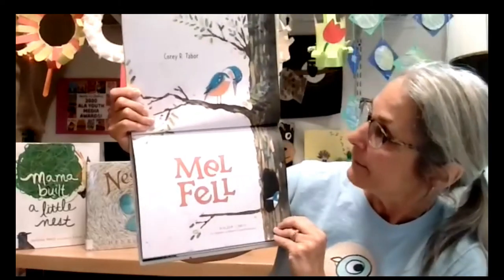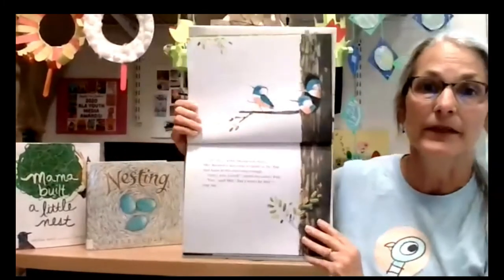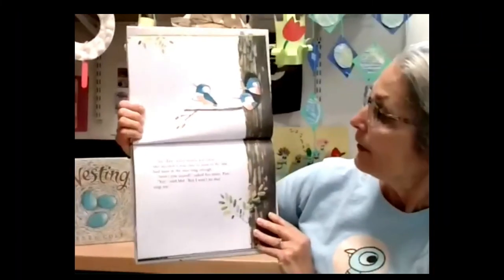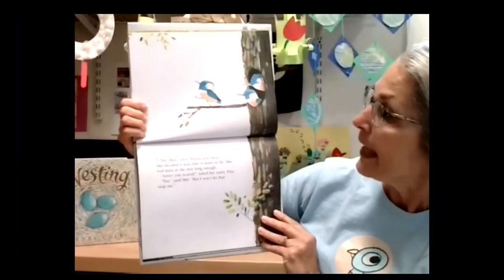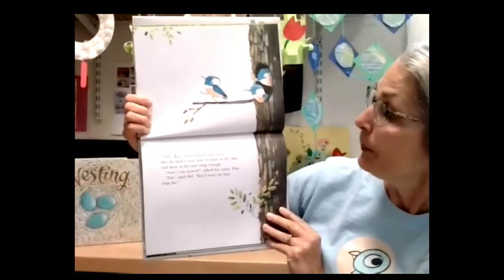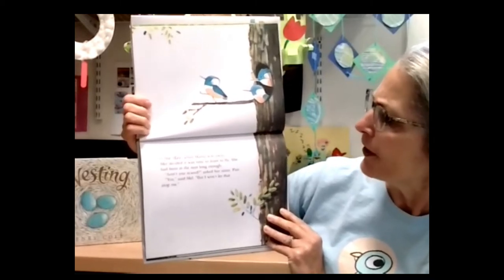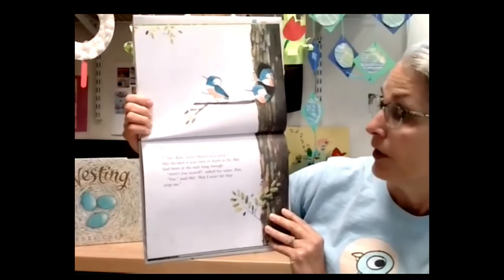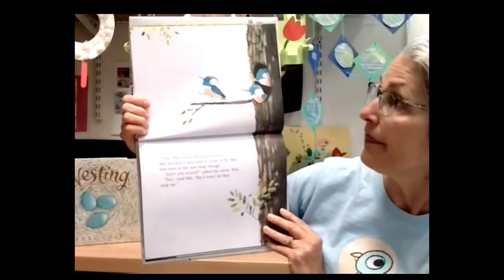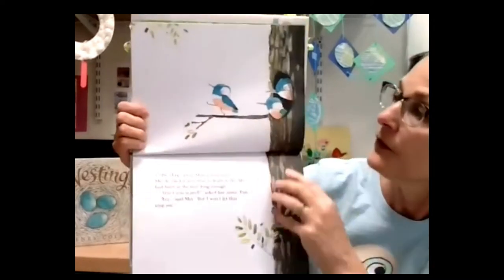We saw some birds and our mama built a little nest that lived that way, didn't we? One day, I have to get back a little bit so you can see the story. One day, when mama was away, Mel decided that it was time to learn to fly. She'd been in the nest long enough. "Aren't you scared?" asked her sister Pim. "Yes," said Mel, "but I won't let that stop me." So she's going anyway, even though her sister is worried about her.